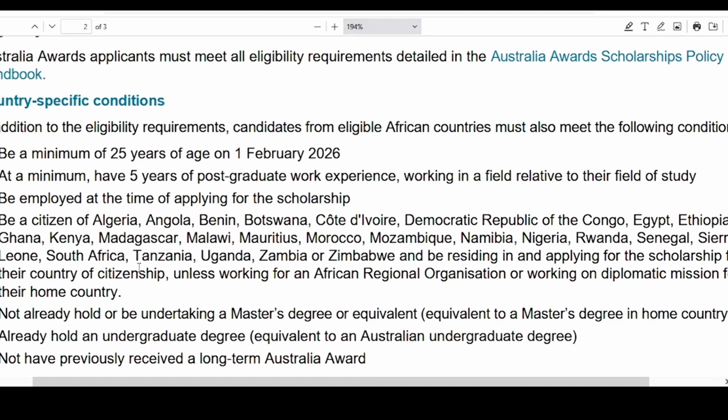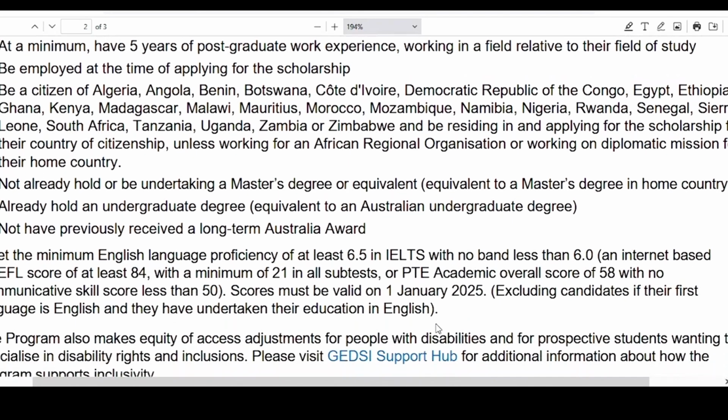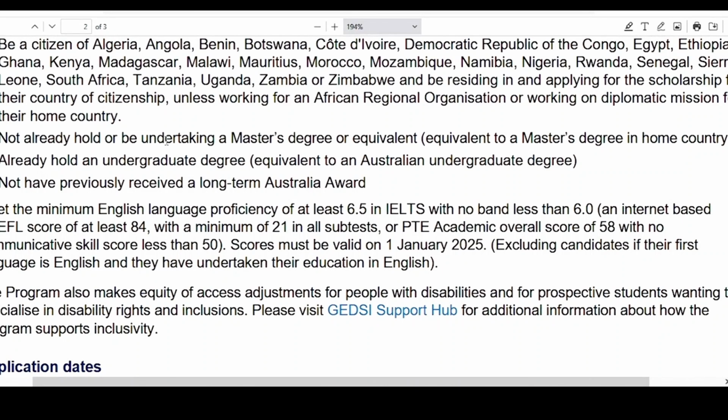So you need to be a citizen of these countries, which we have looked at. You should not already hold or be undertaking a master's degree or equivalent to a master's degree in your home country. So currently you shouldn't have a master's degree while applying for the scholarship or be taking a master's degree. If you do, you're not qualified. You should hold an undergraduate degree. Now, for you to apply for this scholarship, you should hold an undergraduate degree. Without that, you're not eligible.